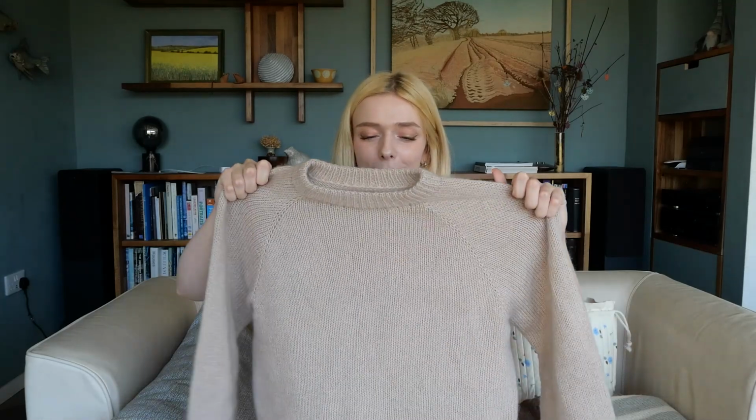The colour for me is just perfect. I described it as a milk tea beige, and then I saw someone else on Instagram also describing it as the colour of milky tea. I feel like it's a very lovely description, even if it is much too pale to really be representative of the colour of tea I typically drink.